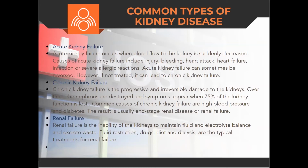Now again, acute has sudden onset, something like an injury or a heart attack. Those are changes of condition that happen suddenly without warning. So hence the term acute. But again, if not treated, if not addressed, then it can lead to chronic, because that means permanent damage. So chronic kidney failure is progressive and irreversible damage to the kidneys. Over time, the nephrons are destroyed and symptoms appear when 75% of the kidney function is lost. Common causes of chronic kidney failure are high blood pressure and diabetes. The result is usually end-stage renal disease or renal failure.